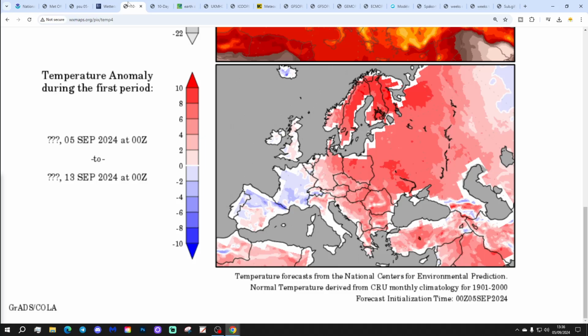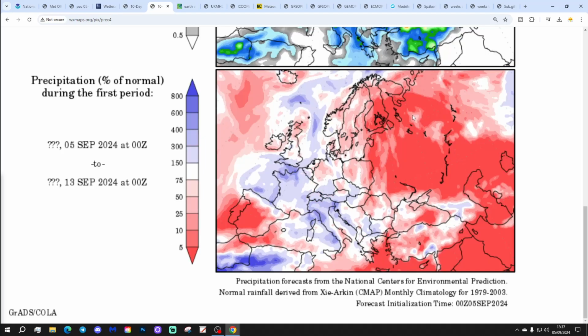Temperature anomalies from the 5th to 13th of September are about average, not a particularly big deviation. Notice France is actually coming out cooler than average. We're close to normal, but I think that does encompass the warmth we've got coming up over the next 2 or 3 days. So once we get the weekend out of the way, I would imagine we'll probably see those temperature anomaly charts going a bit below average, a bit colder than average maybe.